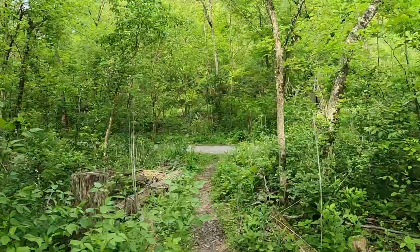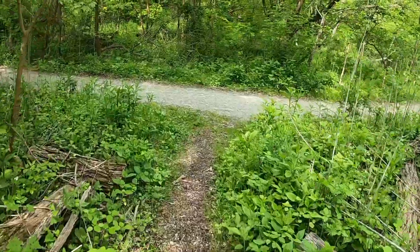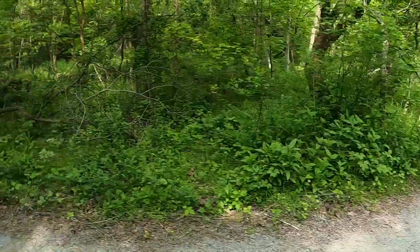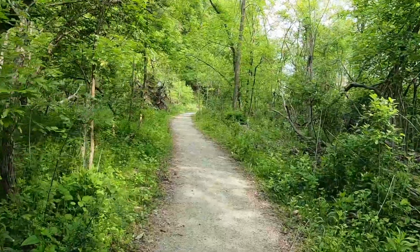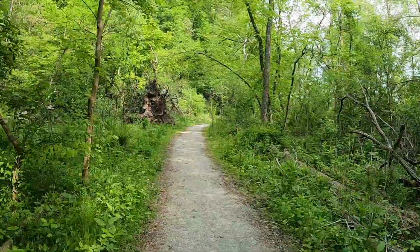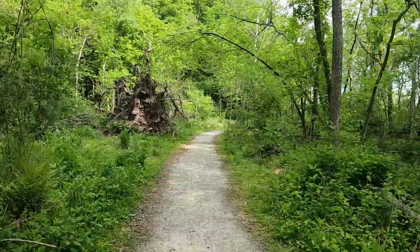So this thing is leading us to like a main real path right here. This path is like a little off trail path. I can see the building still right there. I'm gonna continue on walking over here just a little before we head back towards the building over there. Just see what's over here.